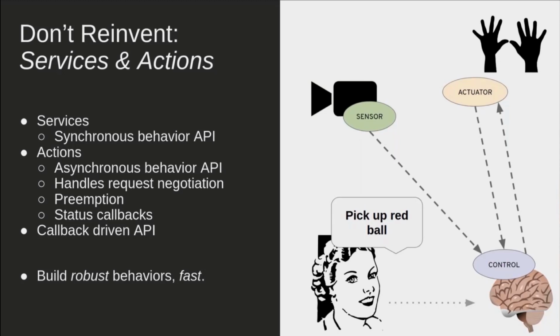So the example of an action that I use most of the time is, say, navigation. If you have a robot and it's sitting in front of you and you want it to go across the room, an action would sort of define that behavior, because the robot can't change its course if it's already going, so you need to negotiate requests. It may run into a wall, in which case you might say, oh, we'll cancel that. And then you also want status callbacks.